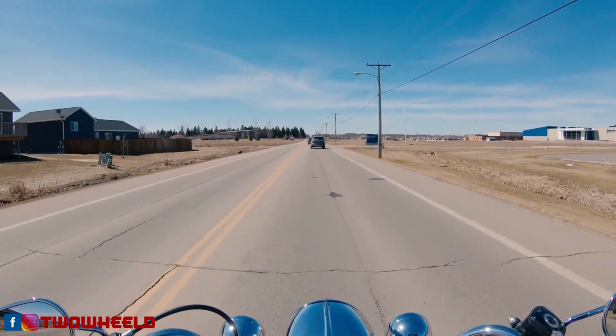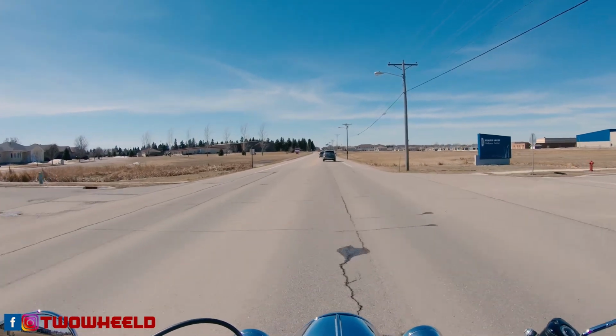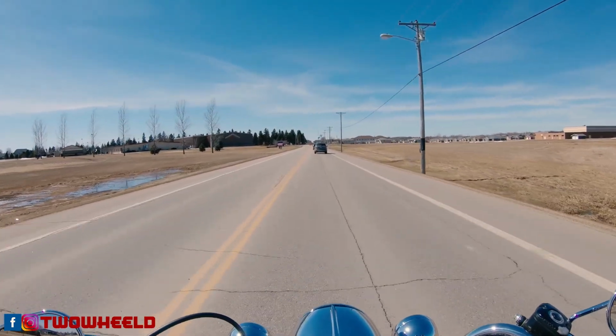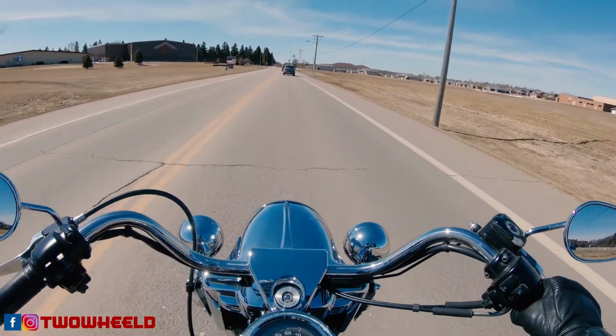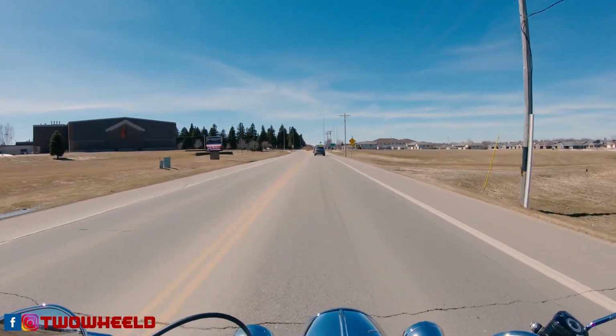And just shifting, something I thought of. This has the heel toe shifter on it. I really didn't know what I would think of that, but after I got used to using it, man, it's nice when you're just going through the gears. You just drop that heel down and away you go.